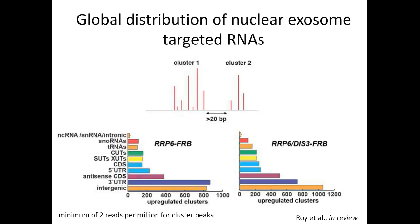When we looked at where these clusters were mapping, we noticed that most of them were mapping in 3' UTR and intergenic regions. And when we fully inactivated the nuclear exosome by depleting both subunits, the intergenic region clusters were the most increased, as well as other regions that were previously known to be targeted by the nuclear exosome. The fact that we identified clusters in intergenic regions, in regions that weren't previously known to have transcripts, led us to believe that the QuantSeq method was giving us unprecedented resolution in identifying the transcription that leads to degradation.